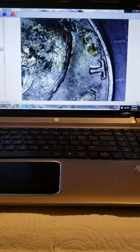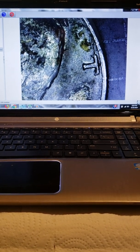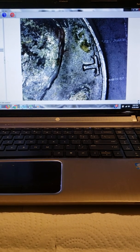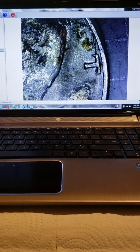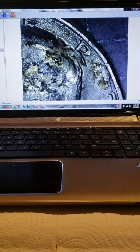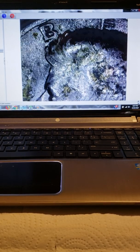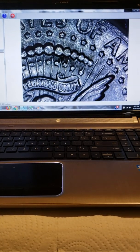And then it also has a giant die crack, which is another sign of a die that is at the end of its life expectancy. Going right there through the T, all the way through the T. Almost like that die is ready to lose that entire chip off of it right there. Just an extremely worn die. All the metal flow. So again, not anything that's really worth any money, but it's just kind of a cool looking coin.